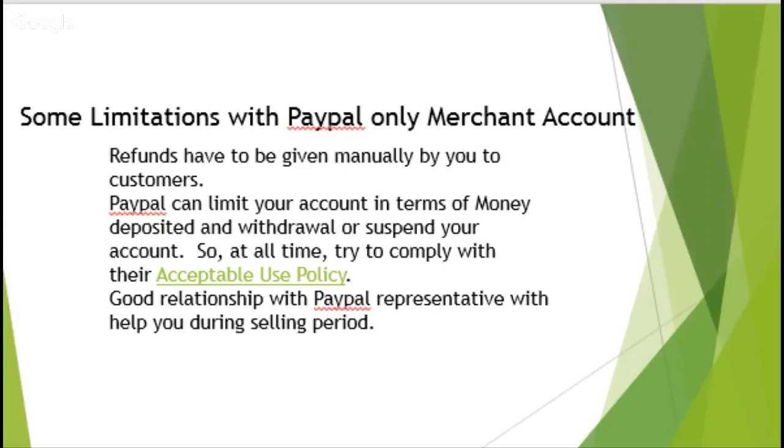So for that kind of limitation, it's very easy. All you have to do is call up your PayPal representative or find a PayPal representative and tell them what's going on. Tell them that you're having a big sale or you're having a big launch, and you may have large transactions going into your account, and you probably shouldn't have any problems, because all they want is to be aware of these things.